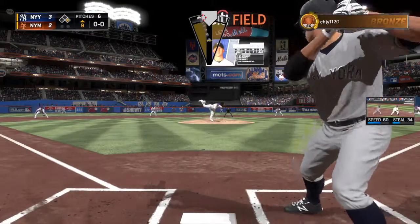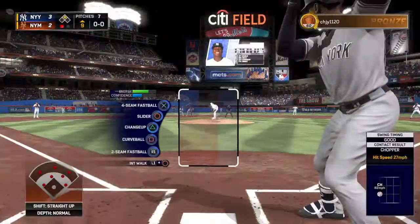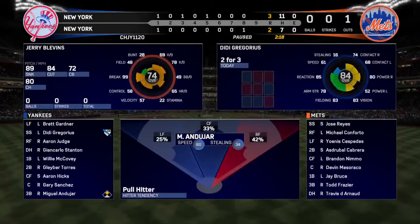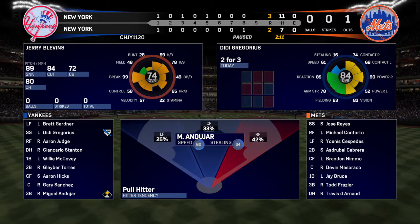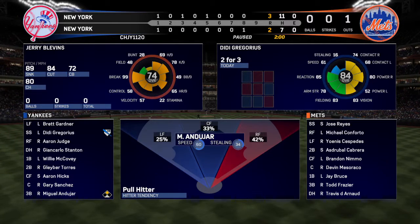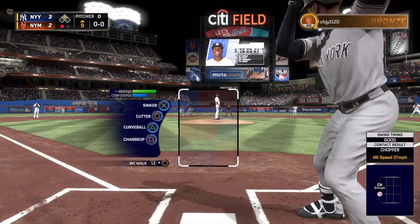Number 11, Brett. A little tapper. And he won't even think about second as he'll flip on to first for the sure out. Here's Didi Gregorius. 2 for 3 with a double on his line so far. Didi Gregorius. Jerry Blevins enters the game with 1 gone. And number 39, Jerry Blevins.